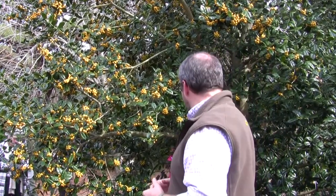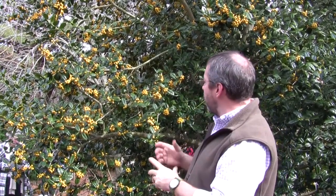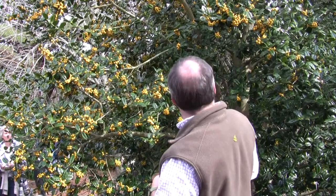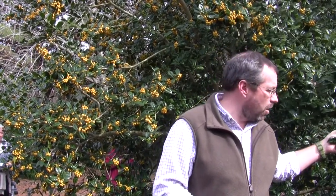Grows into a large plant. Ultimately, it can make a pretty good sized tree if you let it, if you don't prune it. We're at the point now where we're probably going to start pruning it up a little bit and turning it into a tree. You could also prune it back hard. Again, hollies you can prune back hard.